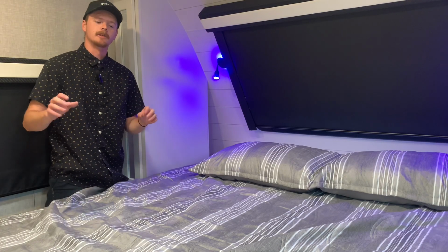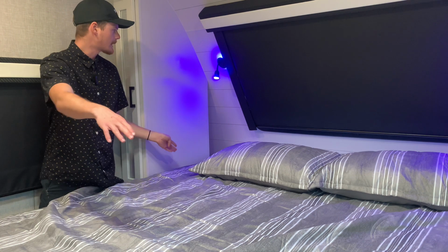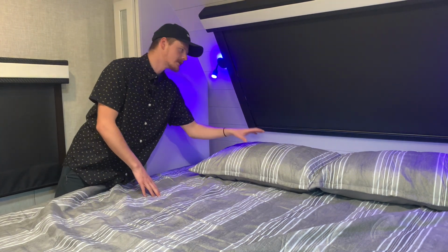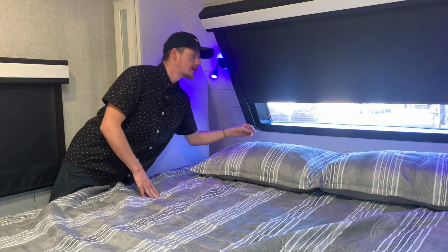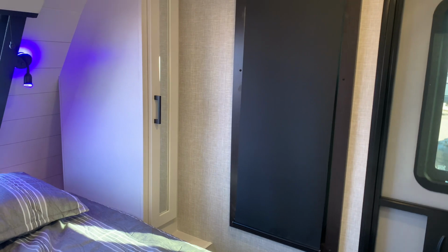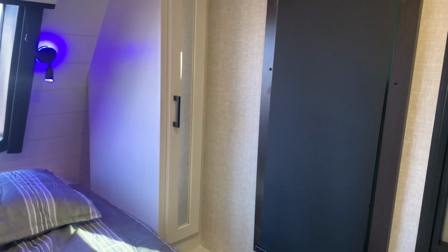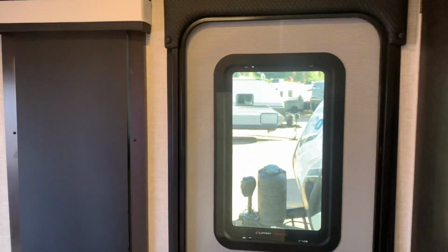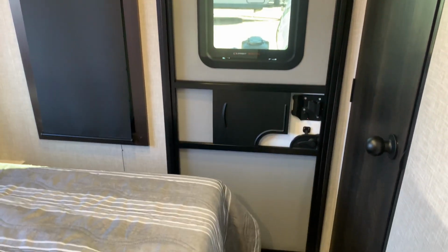And here we are in the bedroom of the White Hawk. You're going to get a queen-size bed, these awesome blue reading lights on either side, and while you're sleeping here, you could put this front window up and just look up at the stars. How cool is that? Also, you're going to have this extra storage bedside on each side with a mirror built in. You have a private entry door, so while you're coming in late at night, you don't have to bother anyone else sleeping in the main room.